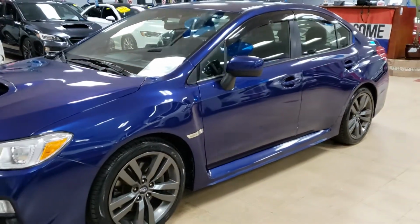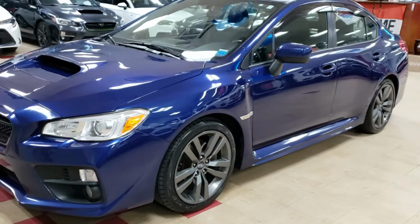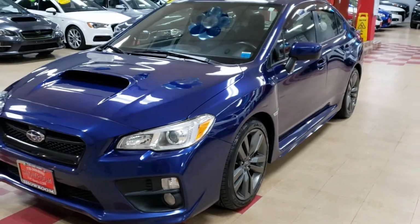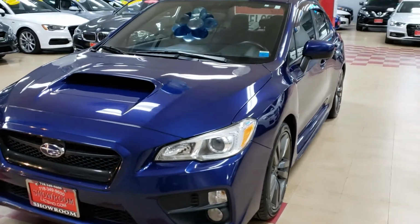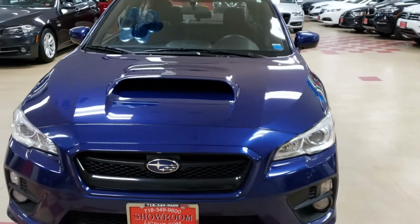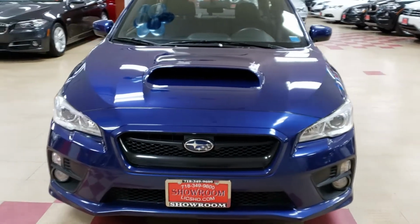Look at the condition. Look how flawless this vehicle is. Look at the wheels. Look at the color. Just look. Don't listen to my words. Actually, you should listen to my words as well. But this is a very nice car.